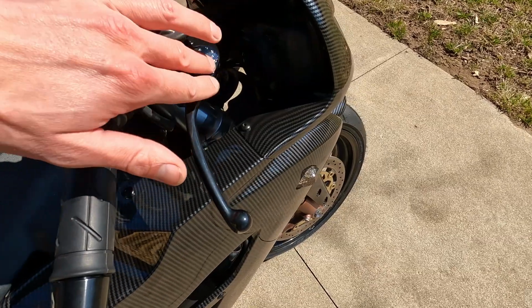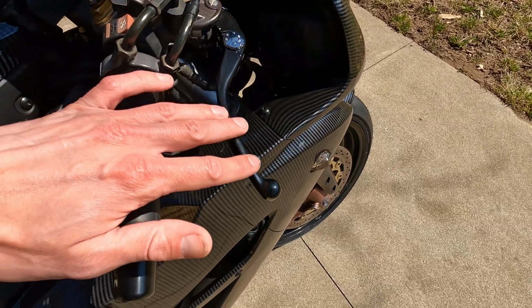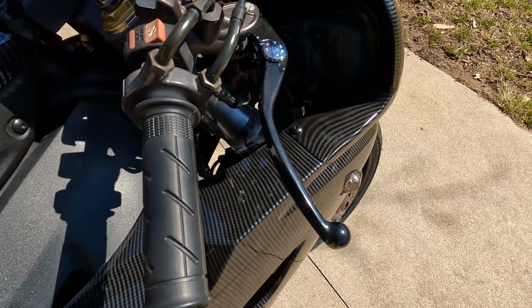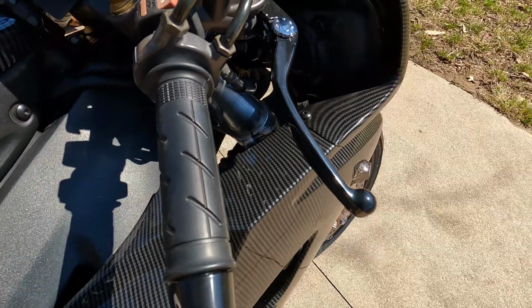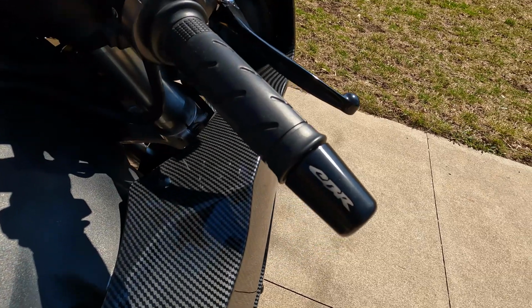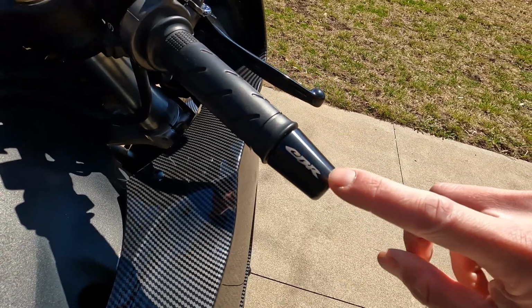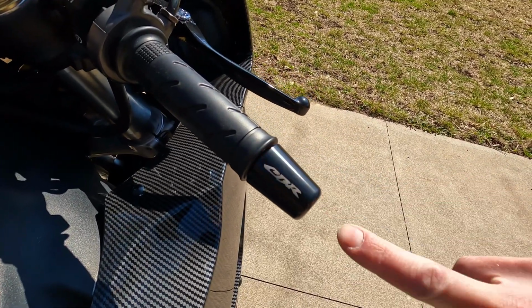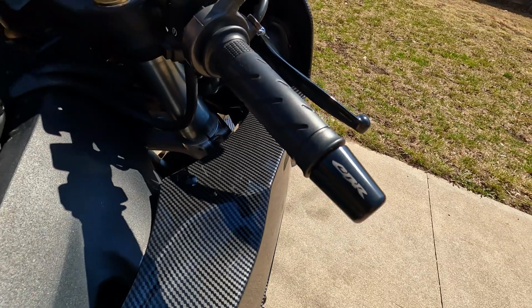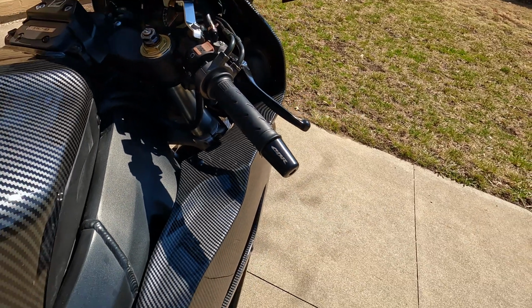Now, as far as levers, grips, bar ends, I just went with the factory spec grips. I like the shape of the factory levers, but I did go with a black lever. The factory ones are going to be an aluminum, a stainless color, but the black just matched our build a little bit better. And then the bar ends, I went with a factory shape bar end. They do say CBR on here, so they're not the OEM bar ends, but I really wanted the factory shape at a good price, and so we ended up going with those.